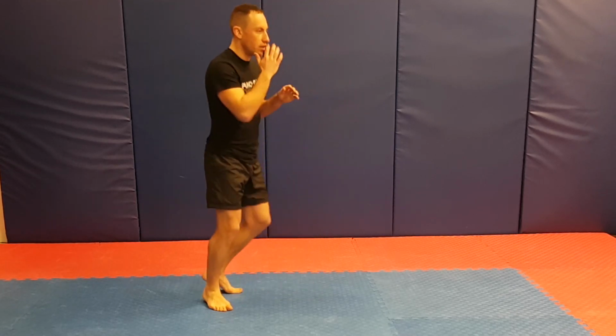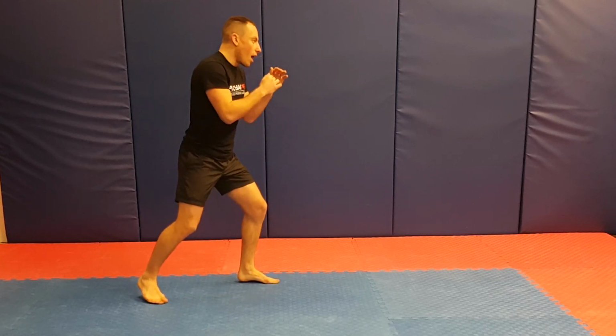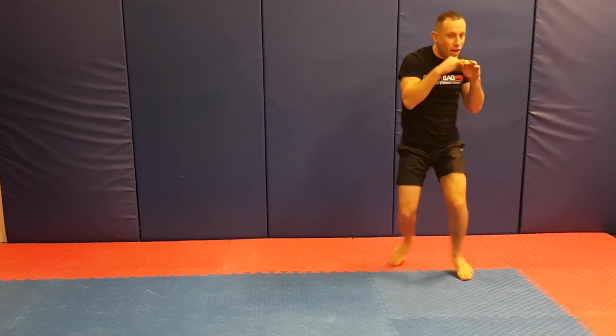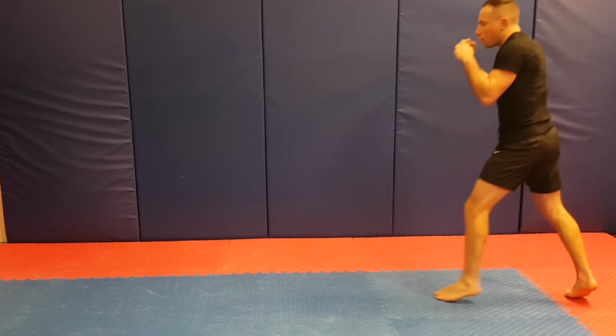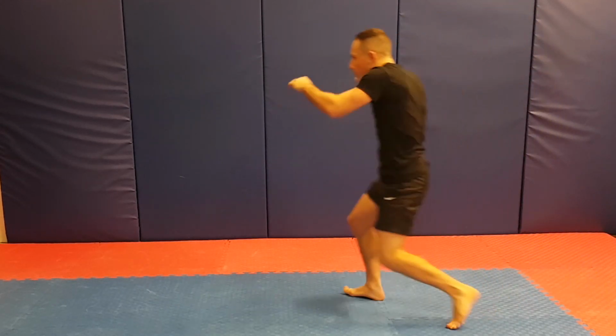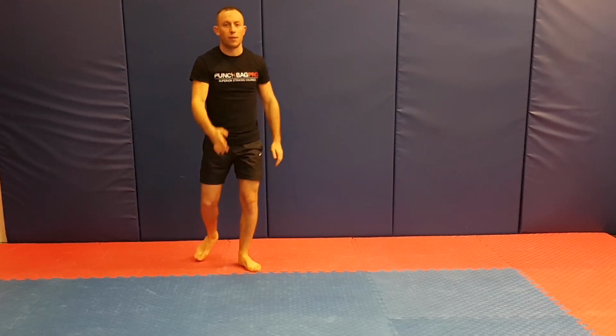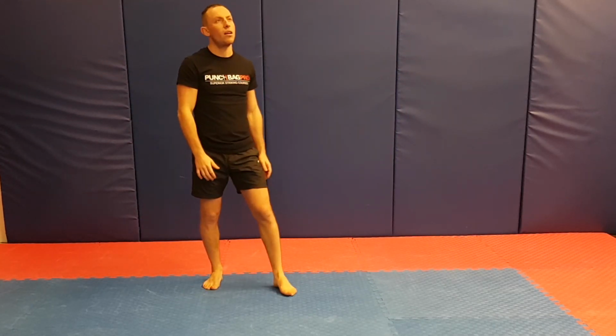So the first way is a charger. Now you might have come across this sort of person in the gym. Let's say for instance we're doing MMA. They like to charge forward, so they'll hit you, but then move through you really fast. So that's the style of fighting that you can work. You're moving through your opponent as you start to strike them. So that's called a charger.